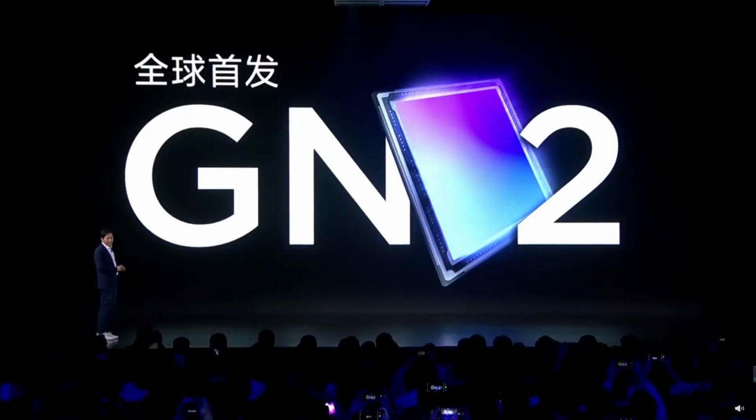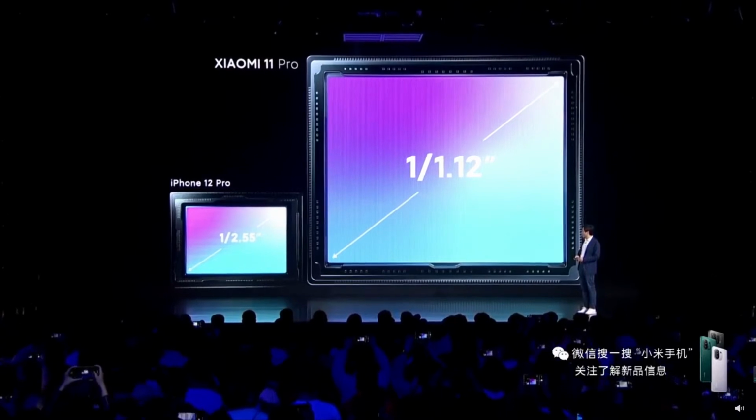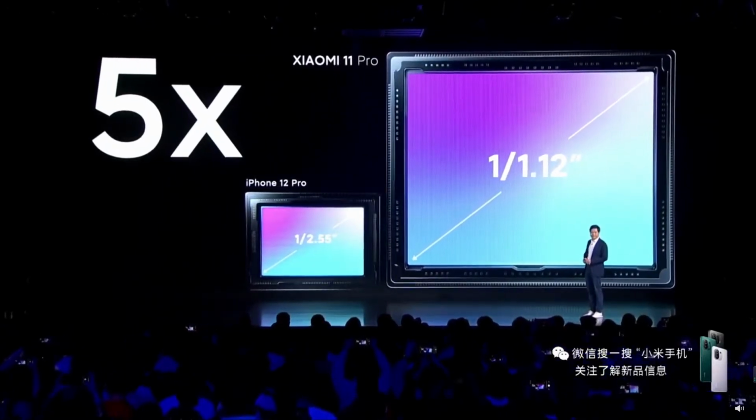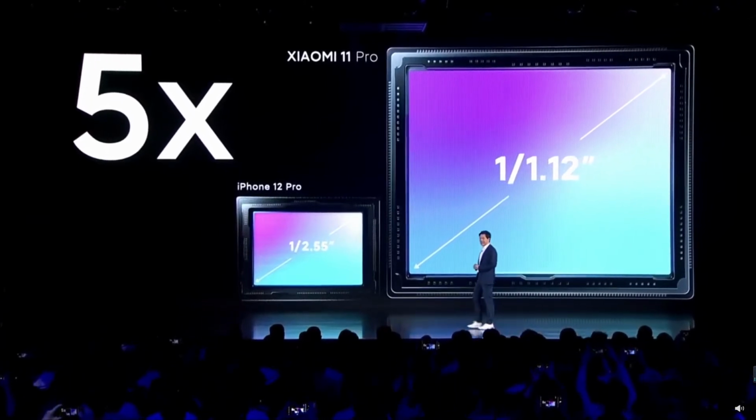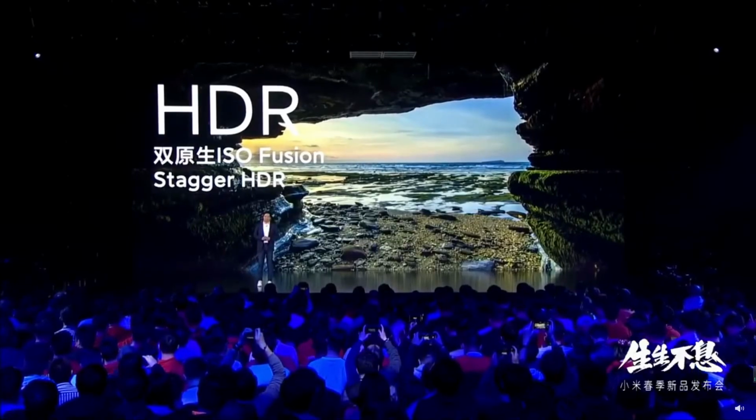It's a new sensor from Samsung, the GN2, and it's actually quite big, close to 1 inch. So it's 1/1.12 inches compared to an iPhone Pro, which is around 1/2.55 inches. And that's about 5 times different. Quite a significant change. So it's a 50 megapixel camera.